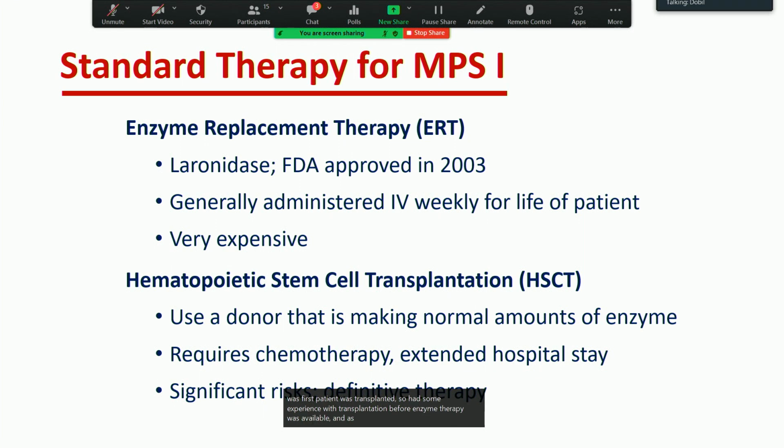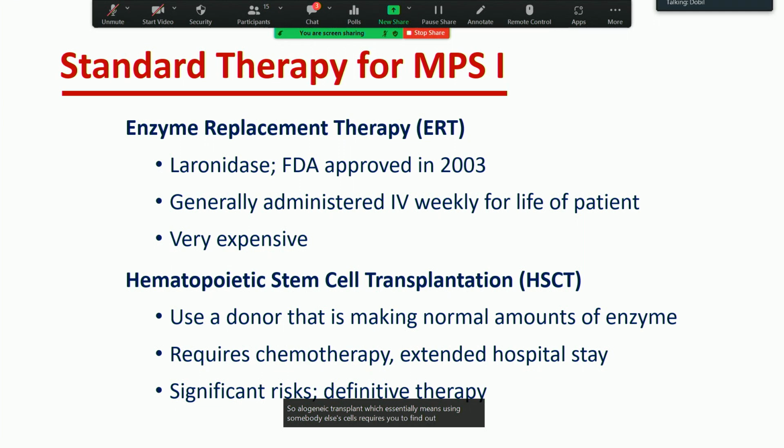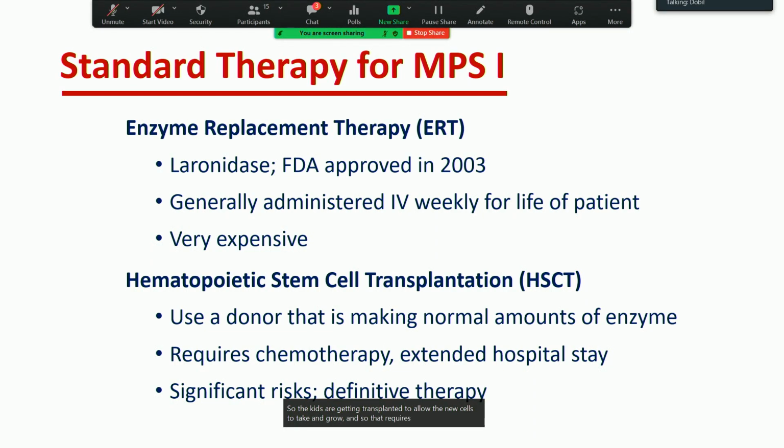And as all the families that are on these enzyme therapies know, you have to give the enzyme replacement essentially weekly and for the life of the patient, and it's an expensive intervention as well. Transplant, we have to find a donor to be able to do the transplant, so allogeneic transplant requires you to find a well-matched donor to minimize the risks associated with transplant. We have to essentially remove the immune system and the blood-producing cells of the patient, which requires chemotherapy, and there's toxicity associated with that clearly, and we'll discuss that a little bit later. But this is considered more definitive therapy, meaning that if you get through transplant and transplant seems to be working, if you have donor-derived cells, for instance, you're done with your intervention.